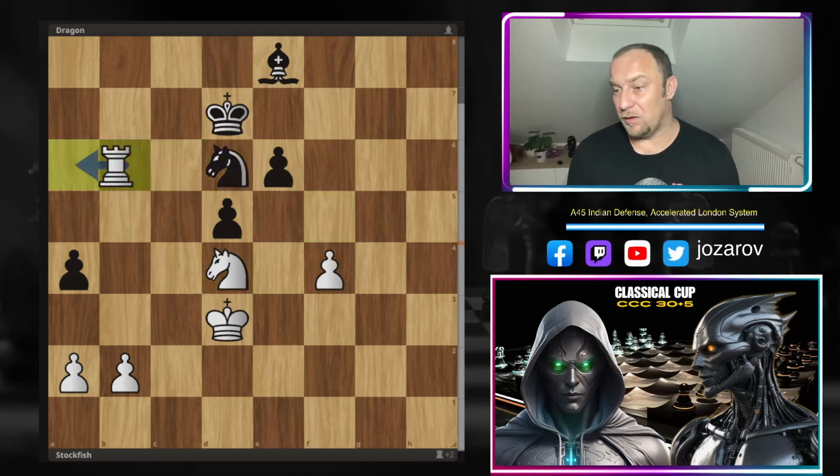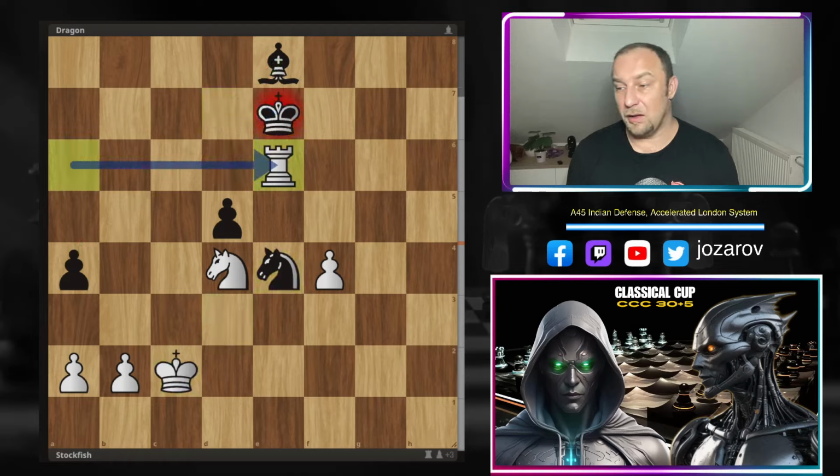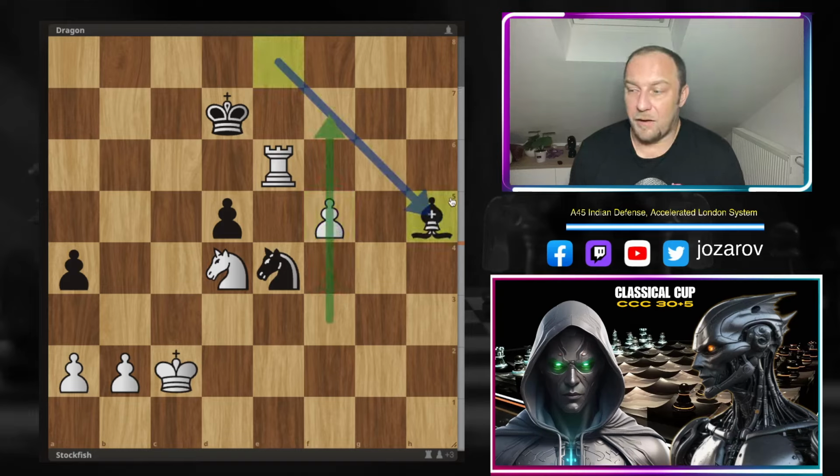We have now knight to d6. Stockfish attacks now this pawn. Here Dragon has to now defend his position, and now king to c2. Again this pawn is rolling, this pawn is lost, and suddenly Stockfish is letting the pawn roll on the f-file, completely winning endgame here for white.